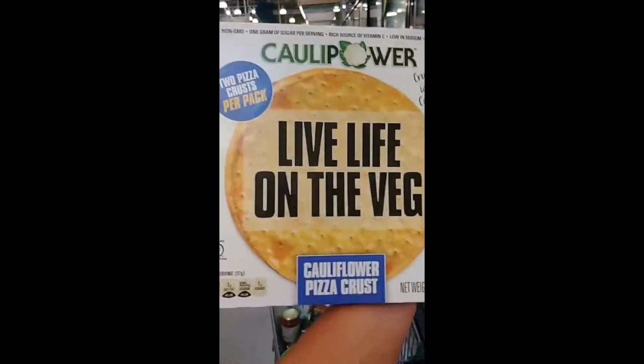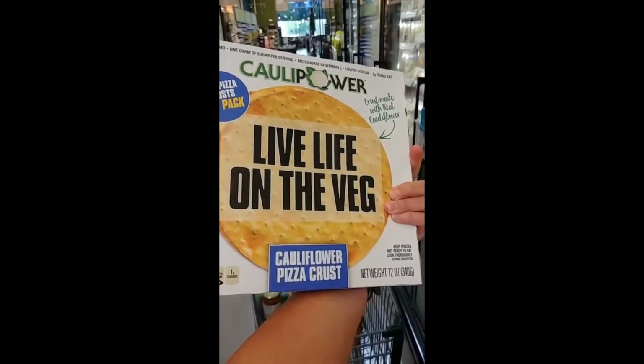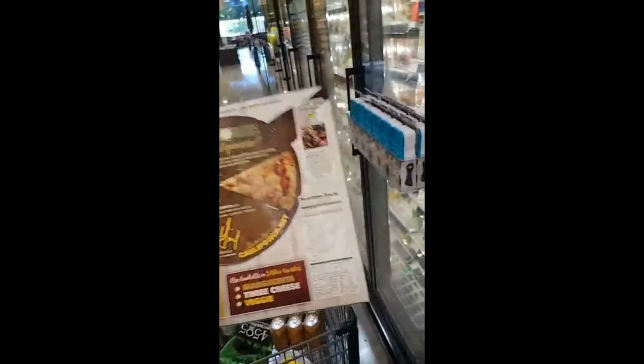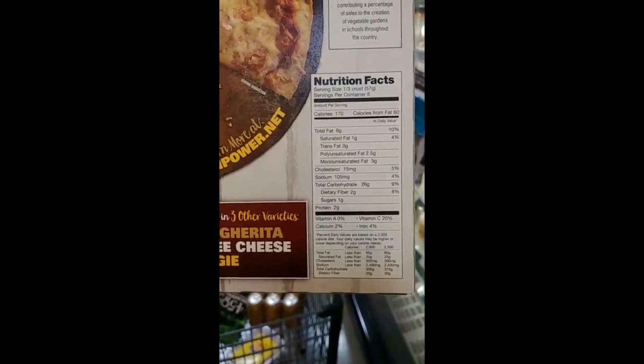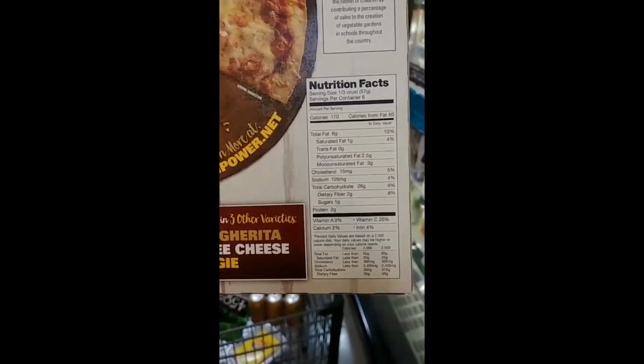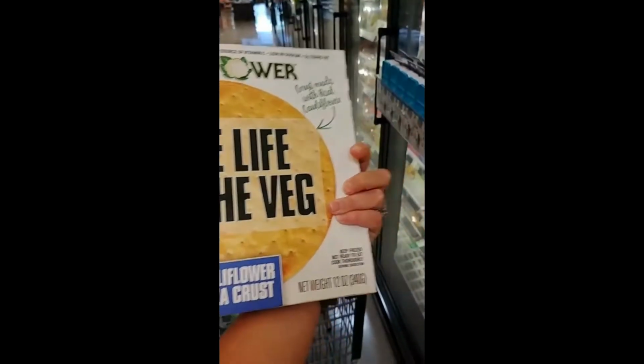Okay, so live life on the edge, cauliflower crust pizza. Like that should be good for you, right? Yeah, all for it? Y'all, that is 24 grams of net carbs per a third of the crust. Just a third. So if you eat a third of that pizza, you're basically over your net carbs for the entire day. What? Yeah.